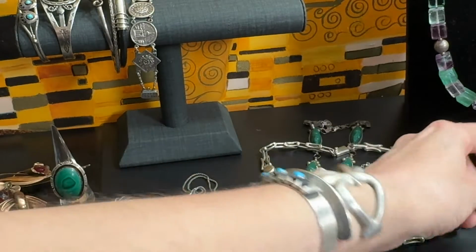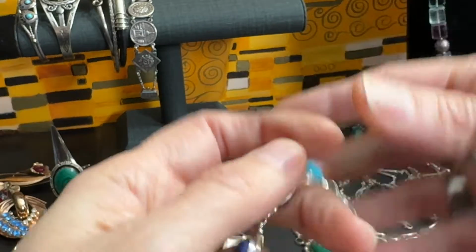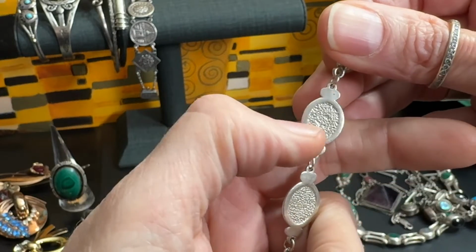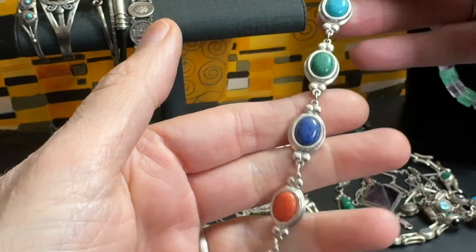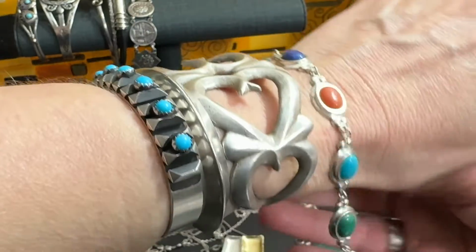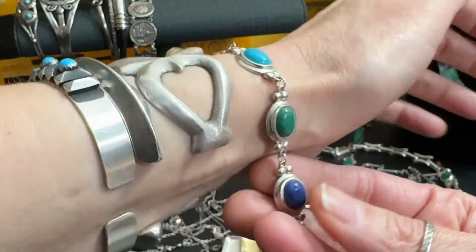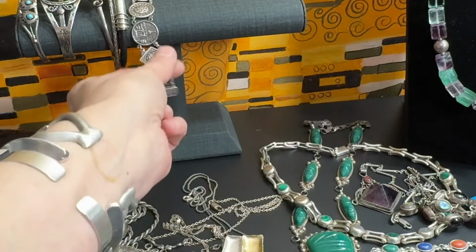And then this one, which is not Tasco, and I don't know who makes this. I'm not sure, but I've seen this style in the back before, just a really pretty sterling silver and multi-stone bracelet. Very Southwest looking, right? That is very pretty.